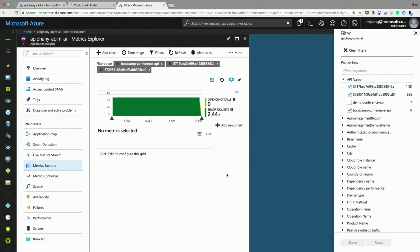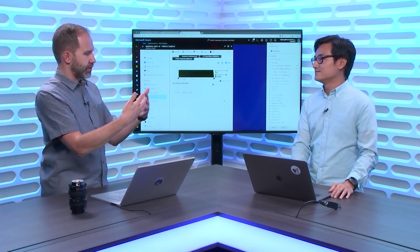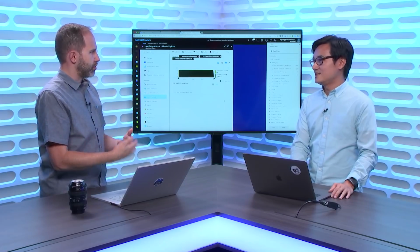I feel like everyone who's using API Management should turn on App Insights. The 2 products complement each other so nicely.